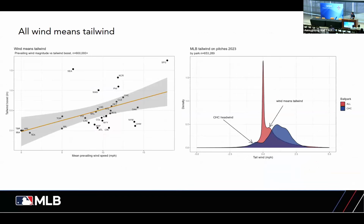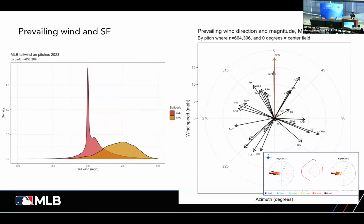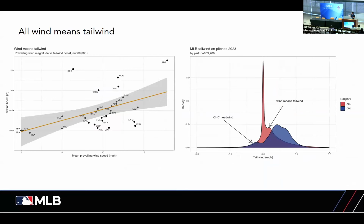Additionally, we talked about tailwind. One of the things through the chart, like I said before, is that there are no prevailing winds blowing towards home plate, yet every park still has tailwind, which is interesting. We highlight on the right the Chicago Cubs in particular, because they have a slight headwind bump, which makes up, I think, the vast majority of headwind pitches we see. I think Clay will get into more in a little bit about why that is.